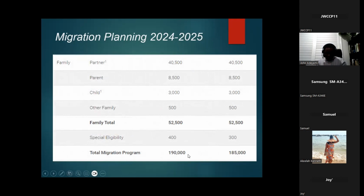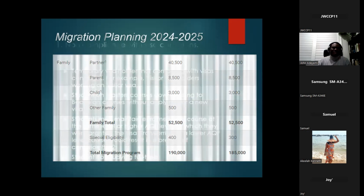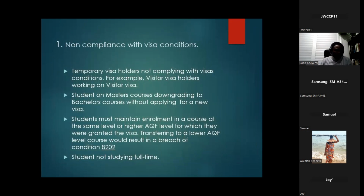The other ones like family, there are no changes as such. Altogether we have 185,000 slots for this year. That's the migration planning for this year, as against 190,000 last year. So less than 5,000. And we know where that came from, mainly from skill independent. Skill independent got reduced.